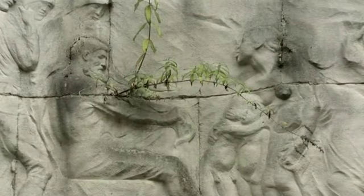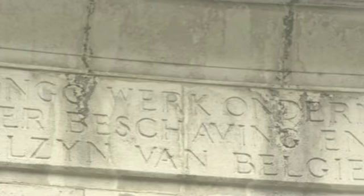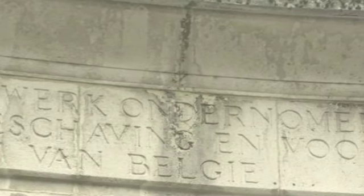The central panel shows missionaries leading Africans to the seated Leopold II. Inscribed across the top of the monument in French and Flemish are the words, "I undertook the Congo project in the interests of civilization and for the good of Belgium." Leopold II, 3rd June, 1906.